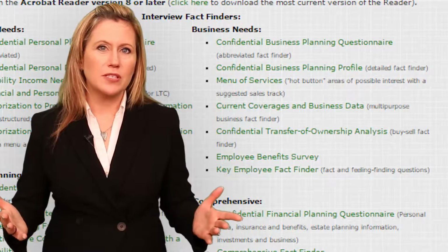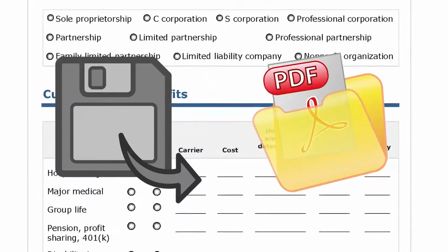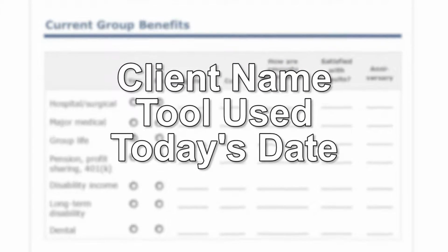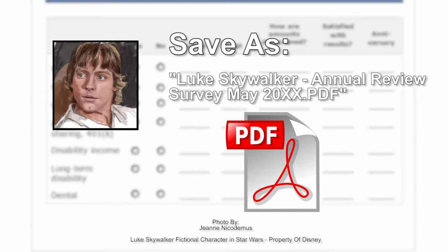To use any of these resources, simply click on the appropriate one and it will open up. Then save it to your desktop or to the designated folder. Now, when naming the file, we strongly recommend to save it with the client's name, what type of tool is used, and today's date. An example may be, this is for Luke Skywalker, Annual Review Survey, May 13th, 2000, and whatever. Save it as a PDF. You will be able to save, retrieve, or email this file as needed.